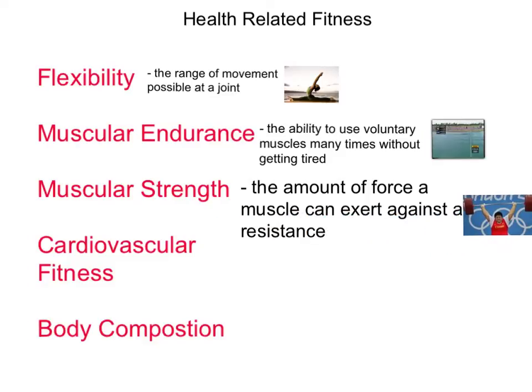Somebody with good muscular endurance may not actually have very good muscular strength because they may not be able to lift heavy weights. Somebody who had good muscular strength and could lift heavy weights may not actually be able to lift them many times, and therefore their endurance would not be very good.